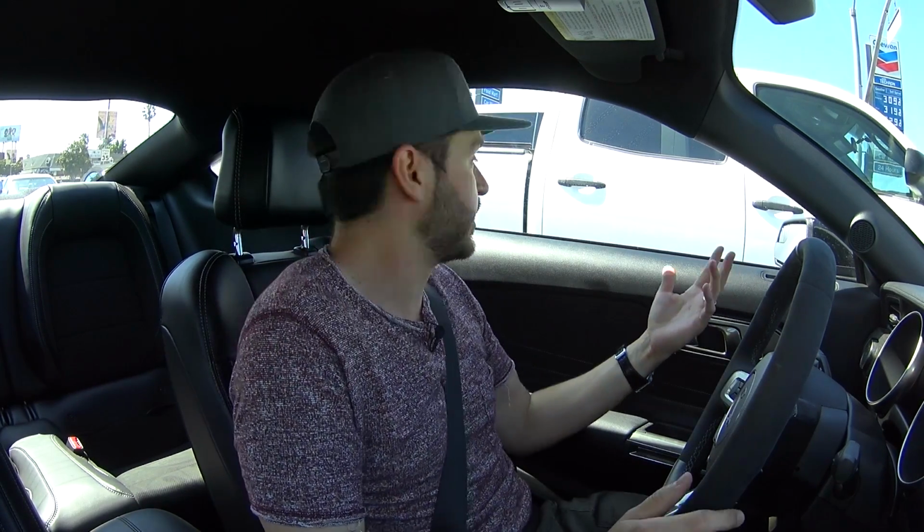You forget once you start buying those sports cars that not every car has horrendous visibility. This is just a glass cage basically, so I can see everywhere. I can see everything from my rearview mirror, and my side mirrors are perfect. So visibility is dead on point.